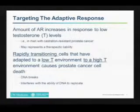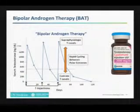And these are two processes which are really essential to prostate cancer cell survival. So when you interfere with those, the cells die, which is really the goal of any prostate cancer treatment. And so we wanted to take what we had learned and move this into the clinic. So we developed a form of testosterone therapy that we call bipolar androgen therapy, or BAT for short.